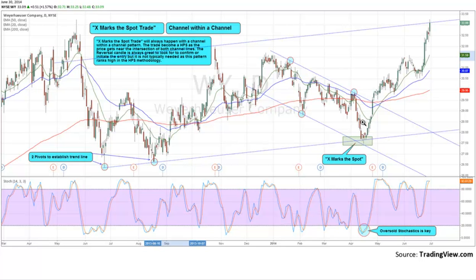So this next setup can be called two things. It's called X marks the spot, but it's also a channel within a channel. If I have about 6-7 setups that I track and trade off of, this would rank up there in the top two. I'm not saying it's the best overall bet, but this is definitely one of the best setups out there, and it's because it combines two of the setups.